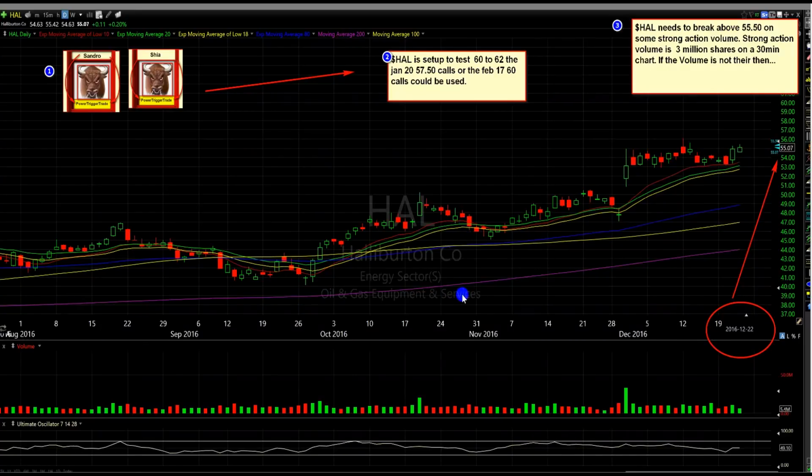All right, this is a plan on HAL. This is a Sandro power trigger trade idea combination. So here we go, people. HAL is set up to test $60 to $62. The January 20th 57.50 calls or the February 17th 60 calls could be used.